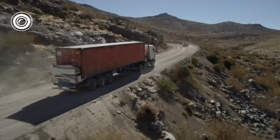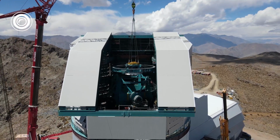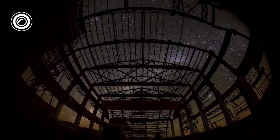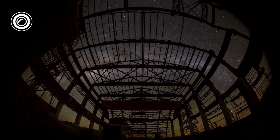Then, it'll be shipped to Chile and finally ready to take the most detailed images of the night sky ever produced. If all goes according to plan, that'll happen sometime in 2024.